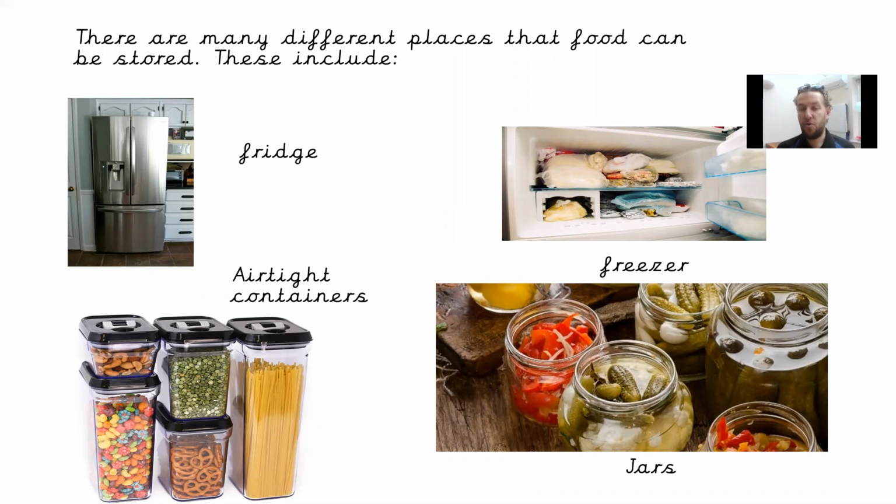And lastly, in the other corner, we have jars. Now, some people use jars, some people don't in their own home to put food in, but you get lots of jars at the supermarket. You could get a jar of peanut butter or you could get a jar of jam.